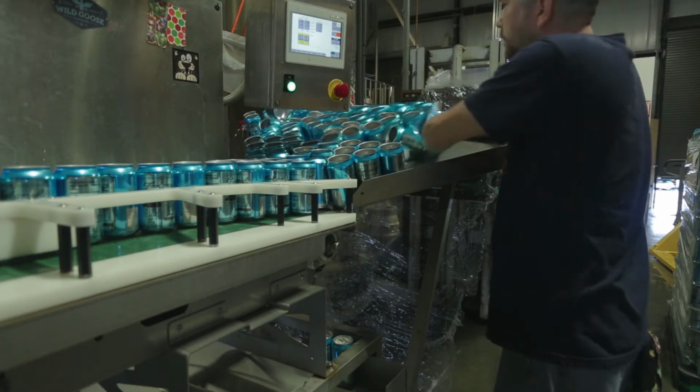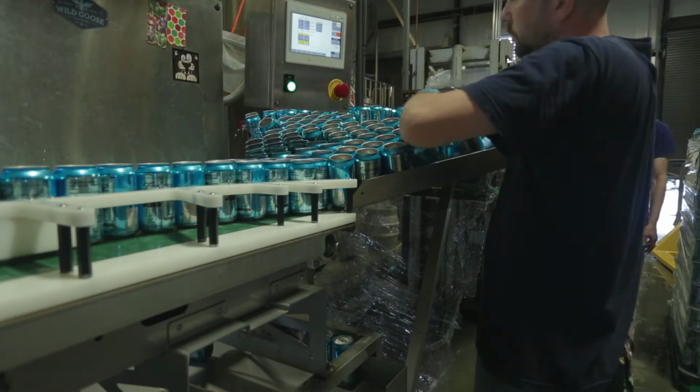What's happening with Rhode Island beer right now is fantastic. Man, it's great. We have, I think, a wonderful community here in the Rhode Island brewing scene. There's actually the Rhode Island Brewers Guild, of which Foolproof is a member.